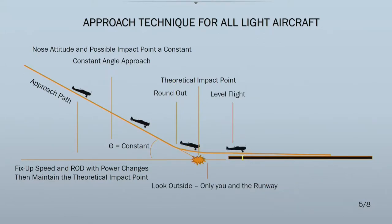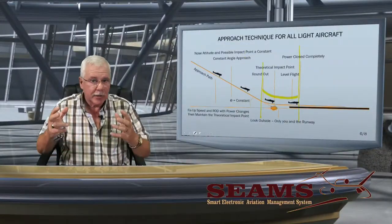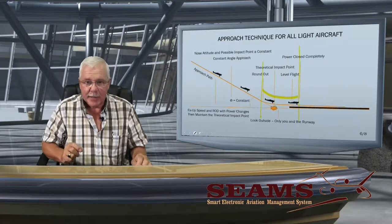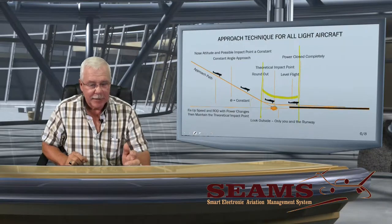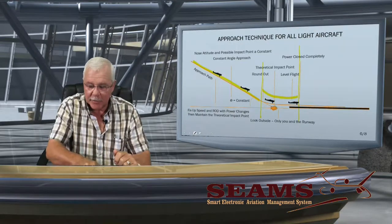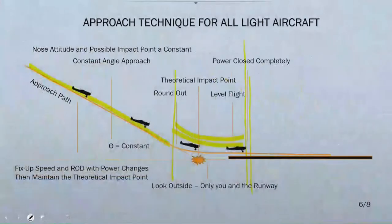After that phase, once you've attained the level flight, only outside is where you have to look, and then, only then, this is where you close the power. So during this round out phase, you still got the power on. I think that's where, in advanced flying, of course, you can close the throttle before you get there. But in this case, remember that if you want to make it easy for somebody or for yourself, you follow the straight path down, you do the round out, and only now you're going to close the power.